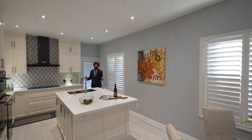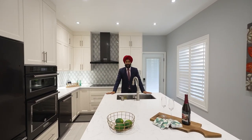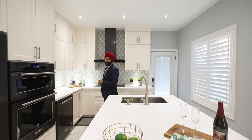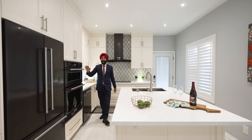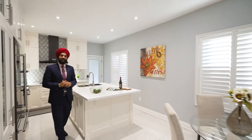This is a desirable kitchen and has all the features you could wish for. A great size central island, lots of cabinet space, valance lighting, upgraded appliances, and a great size breakfast area.